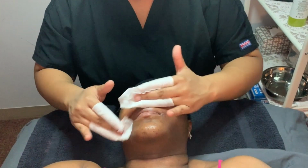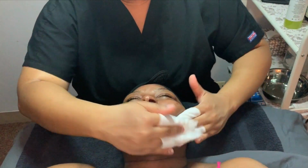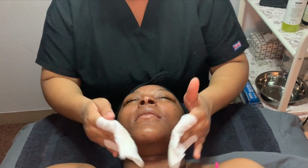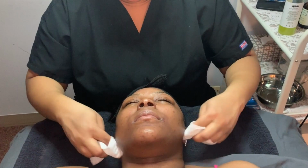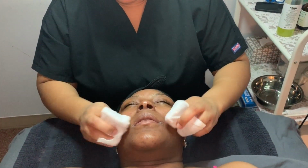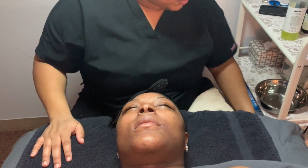Once you actually start to peel and flake a little bit, how long does it take? It does depend on the individual. Some people see it the following day. Some people see it 2 days in. Sometimes it lasts for a week, and sometimes it lasts for a couple days. So it really just depends on the individual.